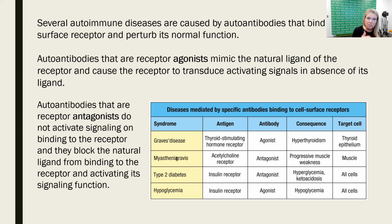The insulin receptors are constantly being turned on, saying, oh, there's glucose, there's glucose, there's glucose. We've got to make more insulin, make more insulin, make more insulin. And then you end up with a super low blood sugar.